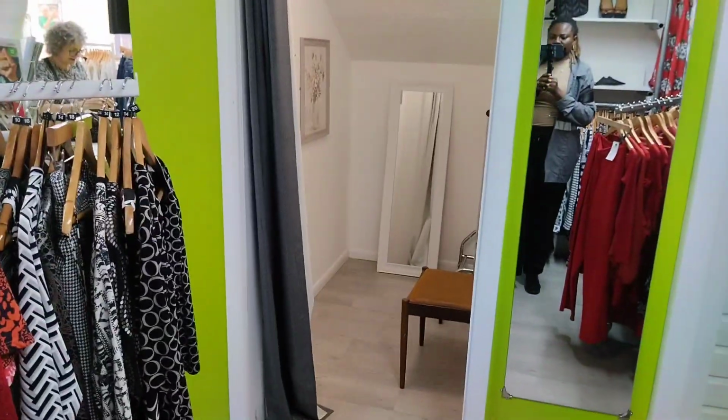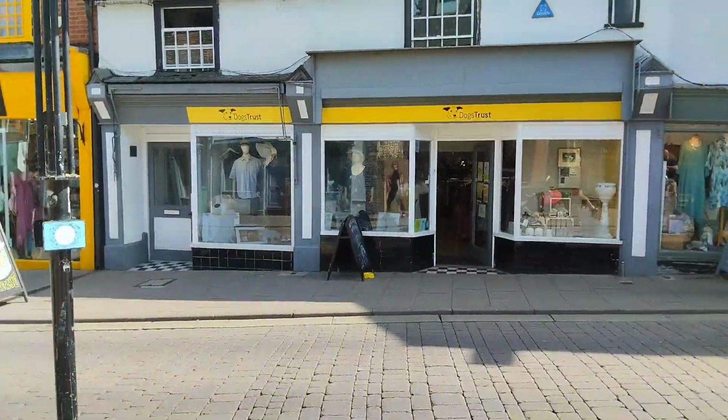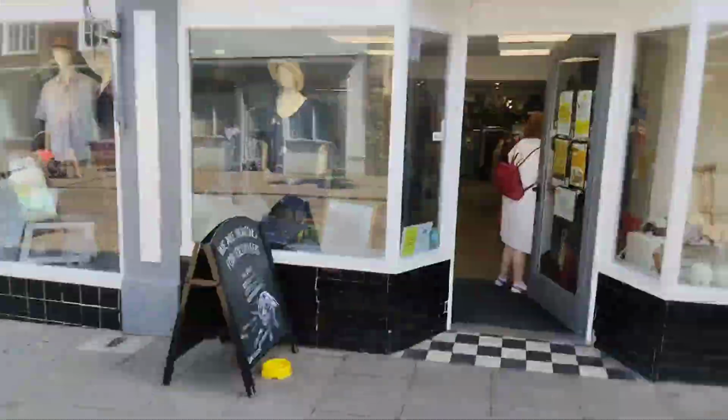So this is the fitting room. You can go in and check your clothes, if it fits, if you want it, if you like it. The box shorts. This is the next one we're going into. Let's go, guys. Okay.